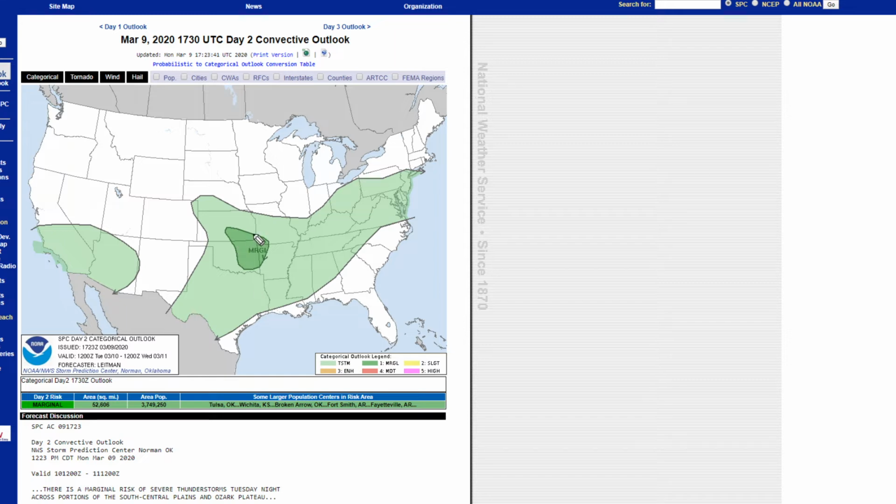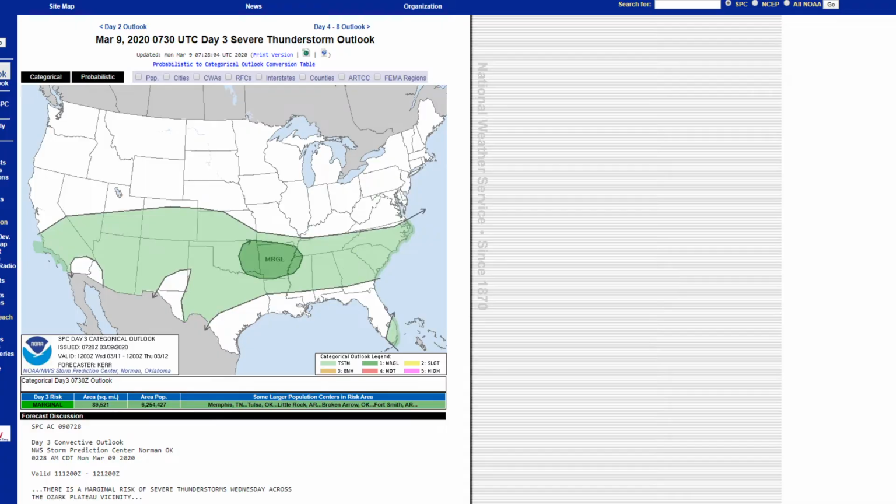You really start to get into some more active or prominent severe weather into Oklahoma, Arkansas, Missouri, and Kansas, where you do have a marginal risk. But for today, we're just going to be focusing on the Southwest, and over those areas you don't have any severe weather for the most part. You will see a couple of thunderstorms, really, that's about it.